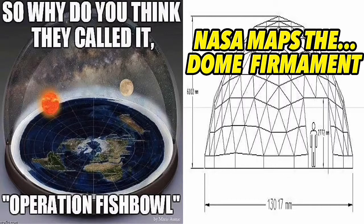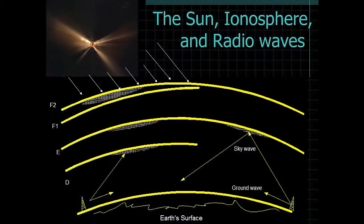Because the thing is, the scientists are literally saying that they're bouncing signals off of the sky. Now, their excuse is saying it's a shell of electrically charged particles, but this seems to be their excuse and their only way to describe what they are witnessing. Because if you think about it with common sense, the air is supposed to be thinner the farther you go up. And so how are they possibly bouncing signals off of the sky? You see, satellites do not exist. They're just bouncing signals off this reflective dome firmament.